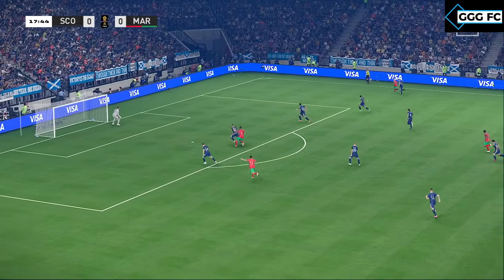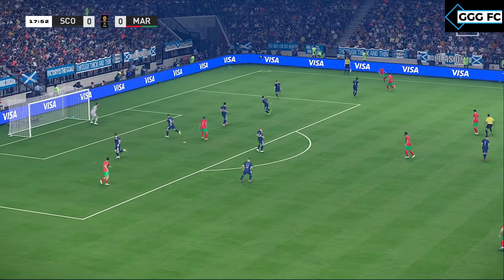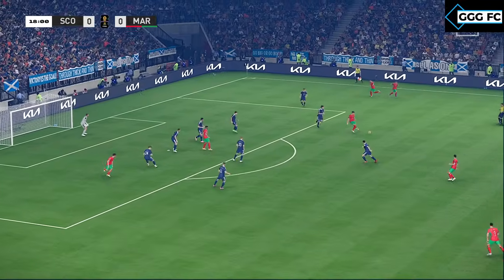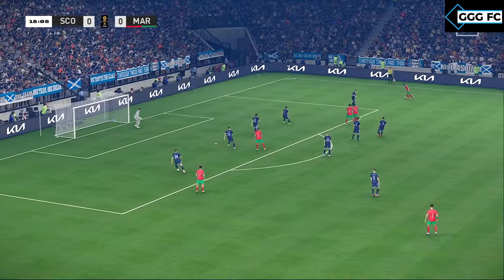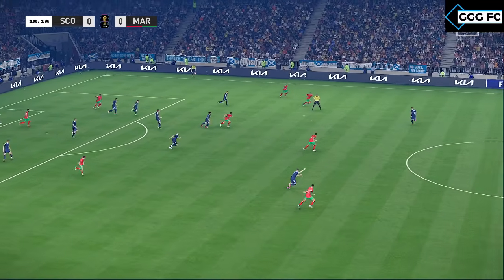Tries a deft little ball. Can he latch on to this? And it's Hakimi. And here's Brahim Diaz. Played out to the right. Crossed into the middle. Clears it away.